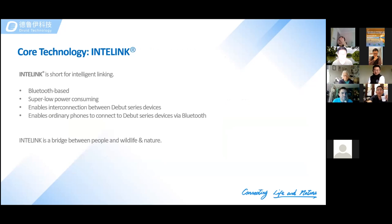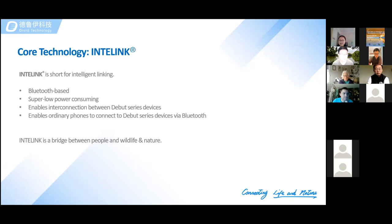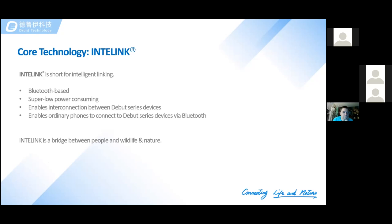Next, I'm gonna introduce the core technology behind this system. It's called Interlink. Interlink is short for intelligent linking. It is a near-field communication method based on Bluetooth, and it is super low power consuming, and it enables interaction between different debut series trackers and ordinary smartphones to connect to the debut series trackers via Bluetooth.